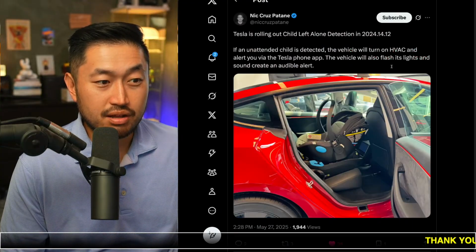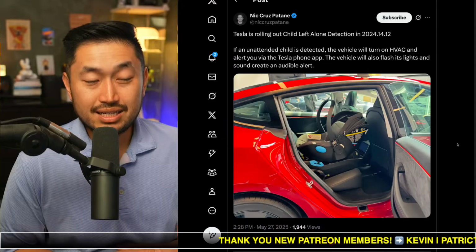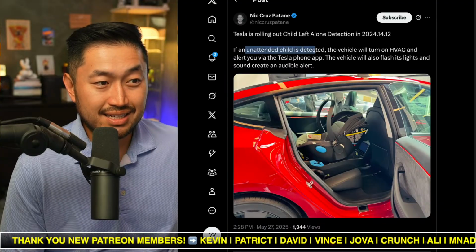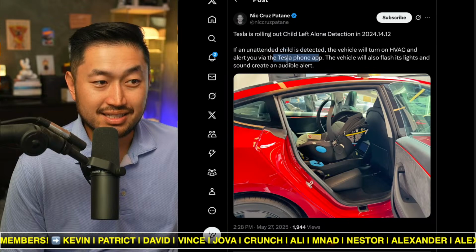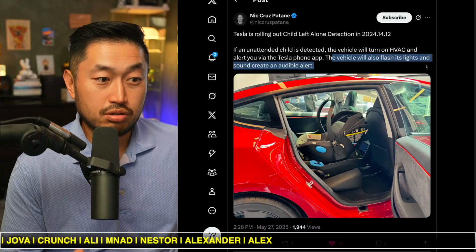But in other Tesla news, it seems like there's a new feature out, which is child left alone detection. Really cool to see this with the 2024.14.12 update. So how this works is, if the vehicle detects an unattended child, it will turn on the AC and alert you within the Tesla phone app. The vehicle will also flash its lights and sound an audible alert. And so really cool to see.